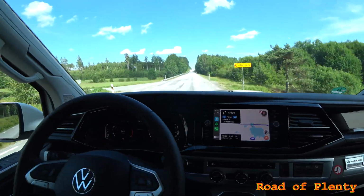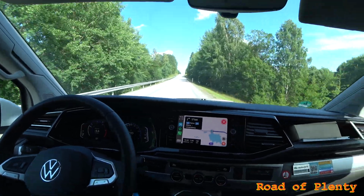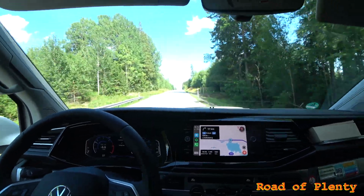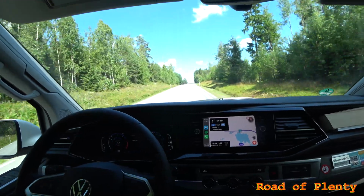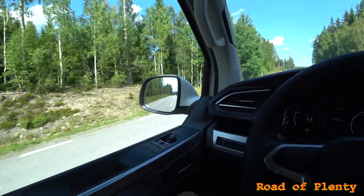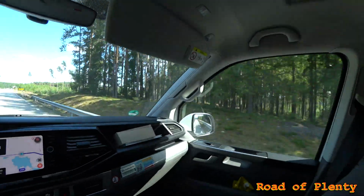So I think that's about the driving impressions. The size of the car is no problem. It's not much bigger actually. The footprint is not much bigger than any bigger car, I mean a normal sedan or station wagon or SUV for that matter. And the big mirrors make it very easy to know where you have the corners of the car.